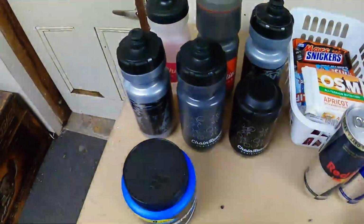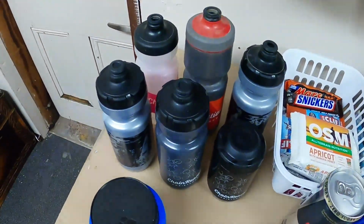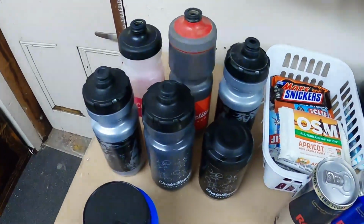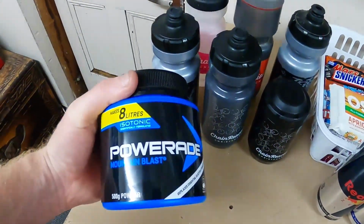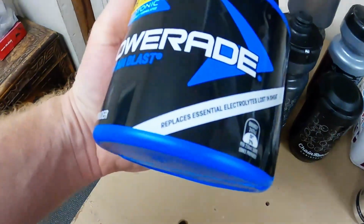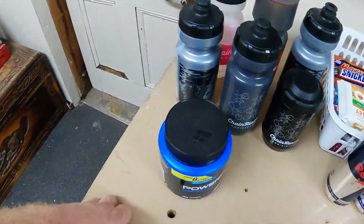Same with hydration. General rule of thumb is 1 bottle per hour. So we're going to be taking 5 bottles just as a safety. All those will be filled with Powerade electrolytes. Got to replace the central electrolytes lost in sweat because we're going to be losing plenty of that.